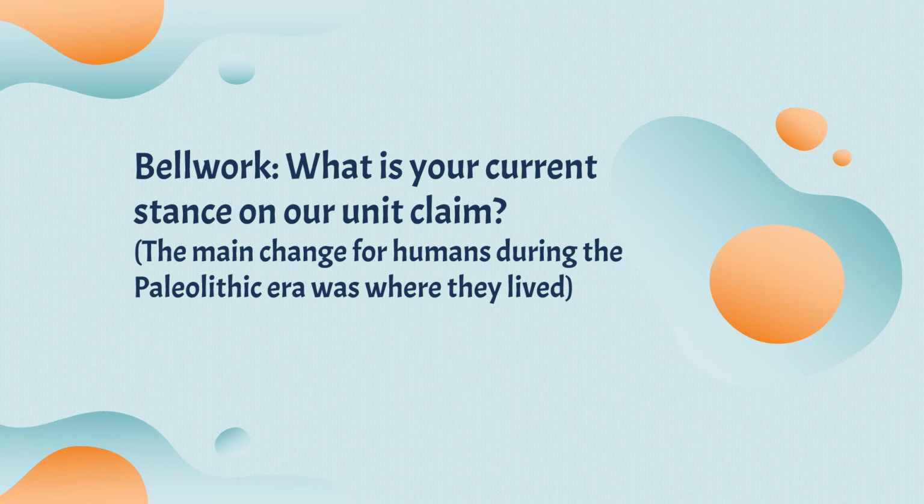Our bell work today is: what is your current stance on our unit claim? And the unit claim is that the main change for humans during the Paleolithic era was where they lived. This was actually the last question on your worksheet from yesterday as well, so you should have already answered it, and this should be easy for you.